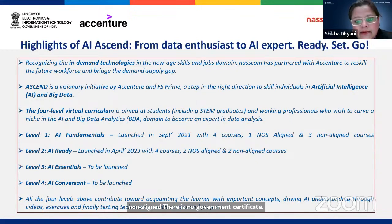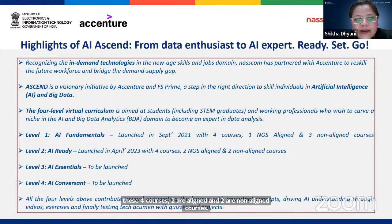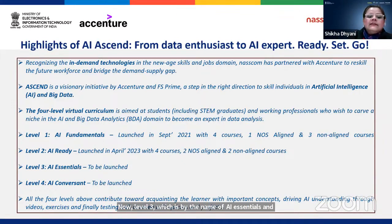So in level 1, we have just 1 course, which is the aligned course. We have a participation certificate plus the government certificate. For the other courses, we do not have such certificates. Similarly, for level 2, we have 4 courses. Out of these 4 courses, 2 are aligned and 2 are non-aligned courses. Now, level 3, by the name of AI Essentials, and level 4, by the name of AI Conversant, are yet to be launched.